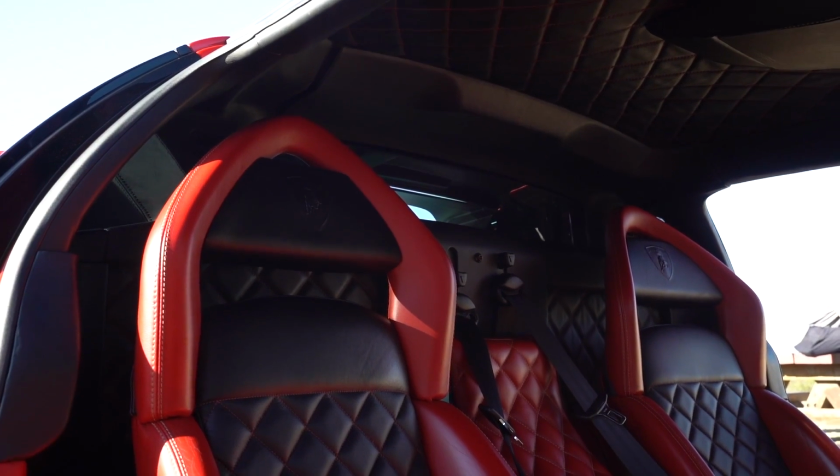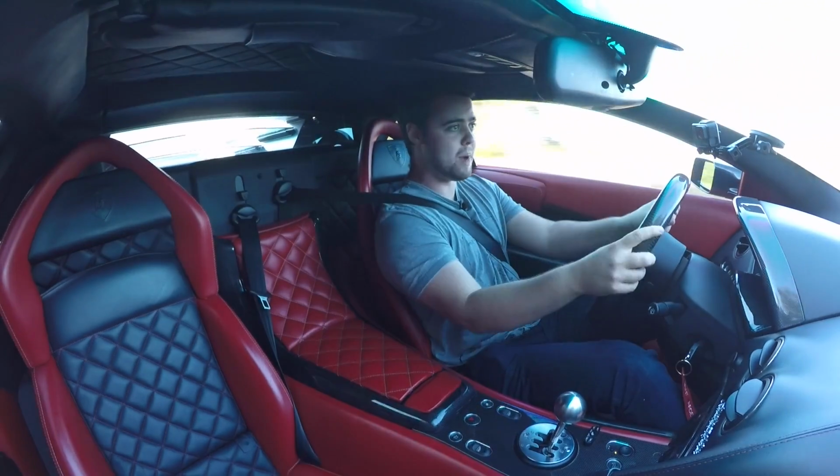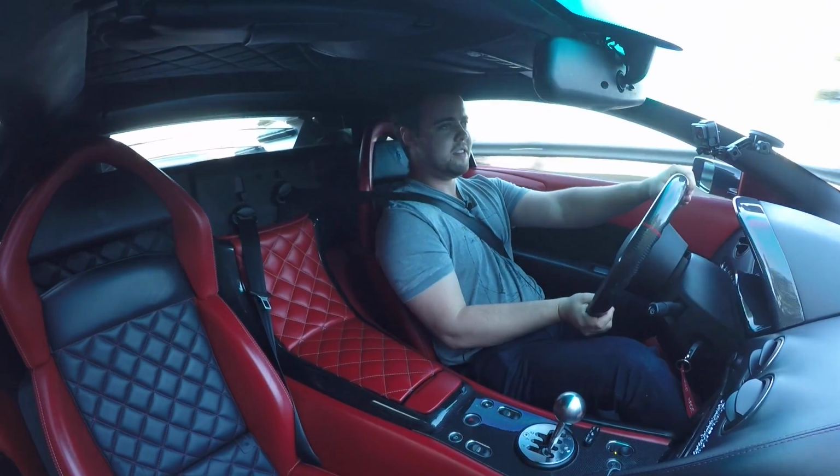The seating position in the Murcielago is really unique. You're so low down and back into the car. You feel like you've got so much room in front of you. Visibility is, there is no visibility.